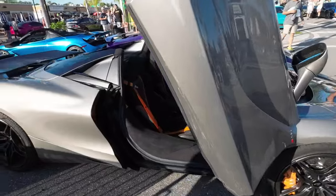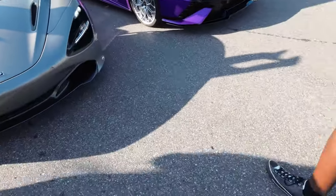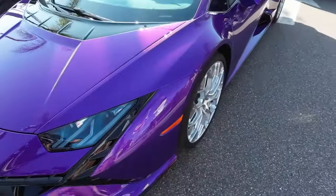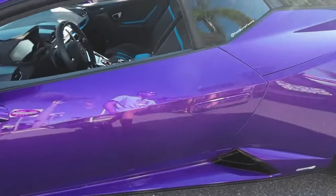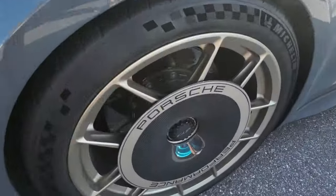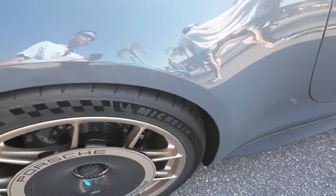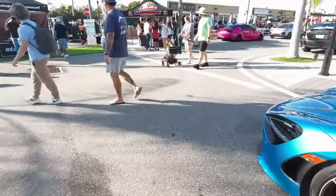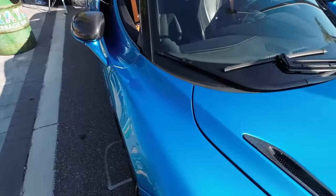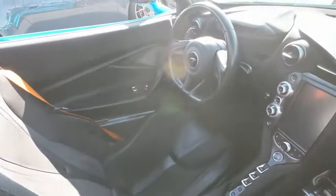Actually, McLaren 720S, one of my dream cars. Let me see, what is this? This is a Huracan in purple. Purple and silver Huracan. That one is a GT3 on aero discs. Look at this. Carbon fiber, along with center locks and carbon ceramic brakes. Another 720S, this one is a Spider and a nice-looking blue. Alcantara is everywhere on this thing.